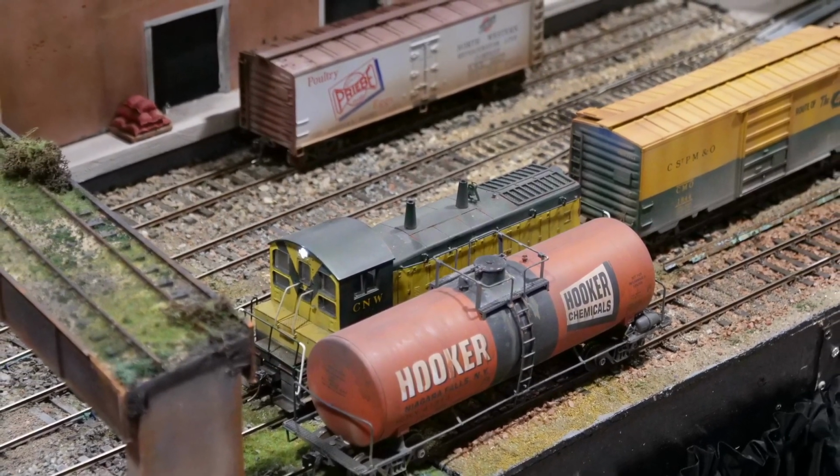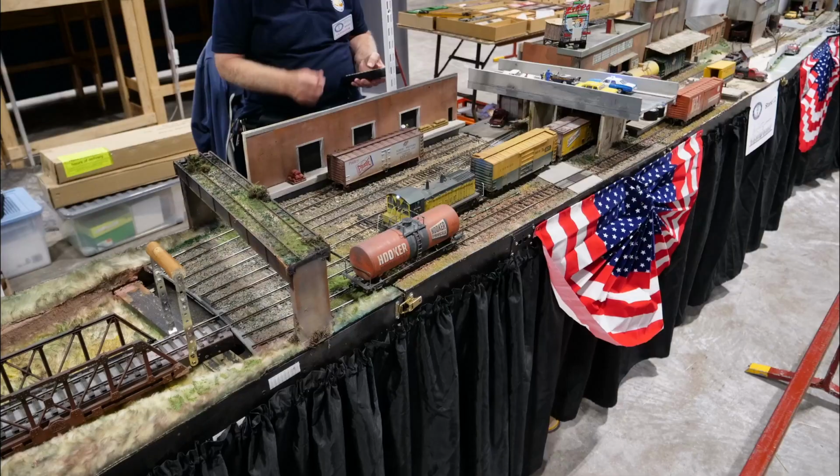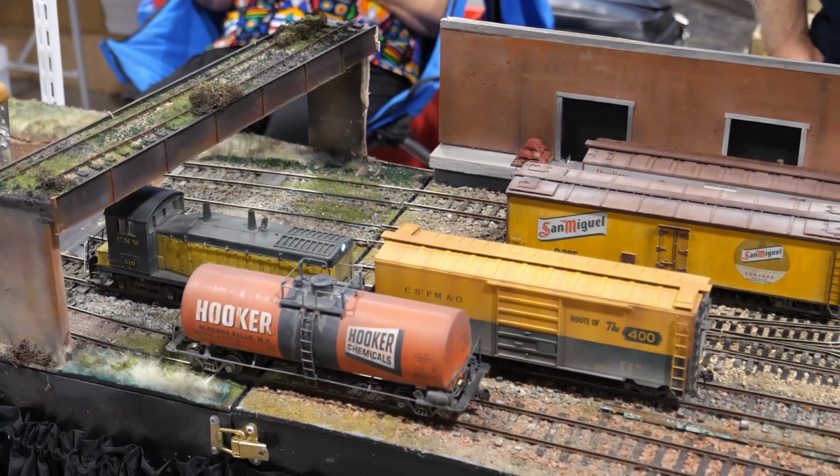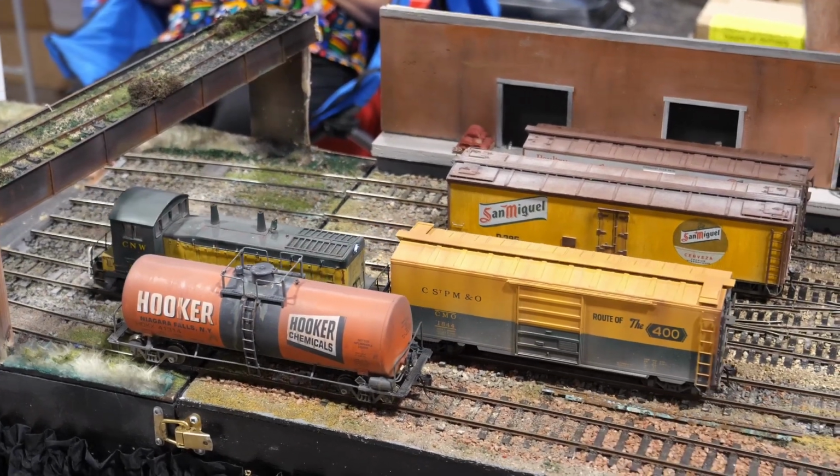As the title implies, this layout is constructed from mostly recycled material, from the timber legs and plywood base to the buildings and track, removed from my previous layout, Western Avenue.